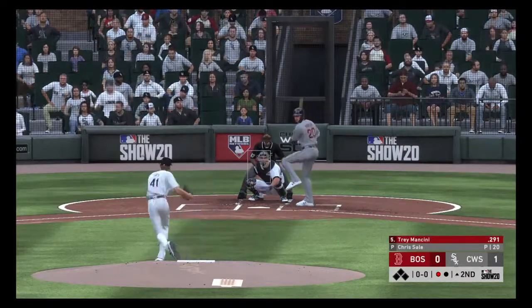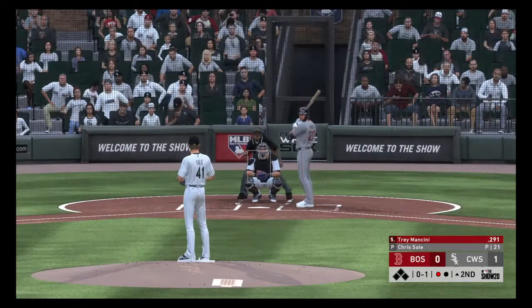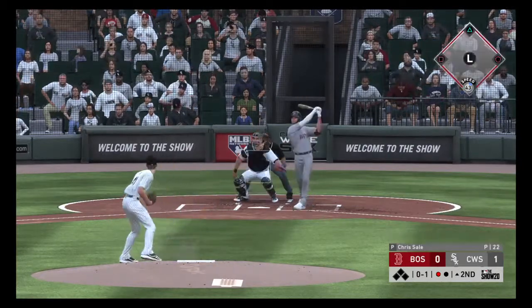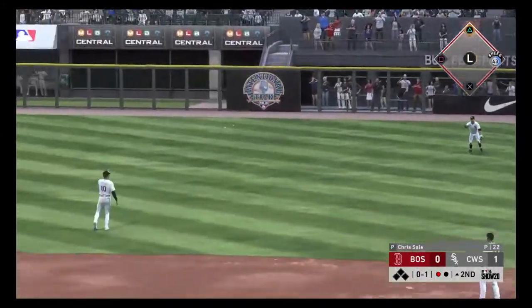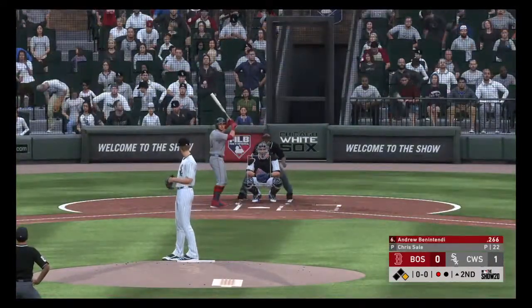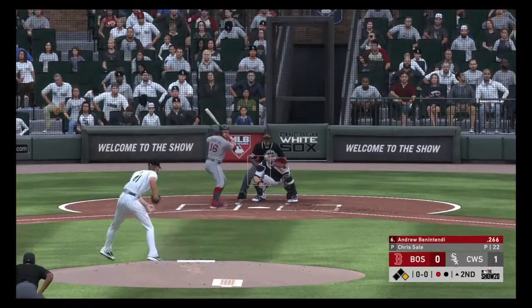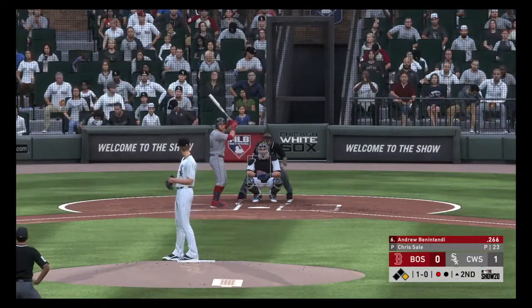So here's Trey Mancini as he'll take a changeup here for strike 1. And we'll see if he can at least put the ball in play, something the first 4 men have been unable to do. Takes this the other way to right, and that finds some outfield grass. It's a base hit. That is it. The center fielder, number 16. The left-handed hitting Andrew Benintendi stands in as the first pitch to him is off the plate for a ball, 1-0.